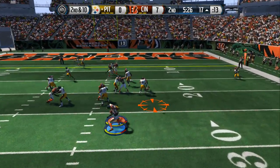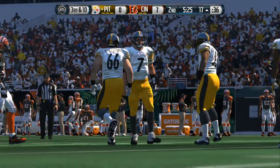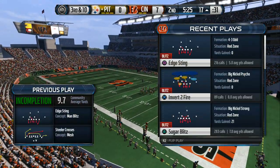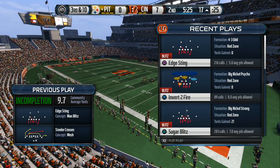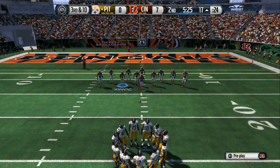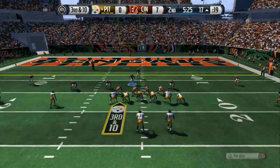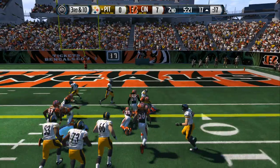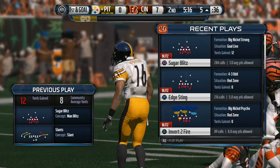Roethlisberger from the gun. Underneath and incomplete that time. Following that incompletion, it sets up third and 10. Moore's lined up in the slot. Roethlisberger's back in shotgun formation. Moore's able to move the chains with that carry. Good play call that time by the offensive coordinator.